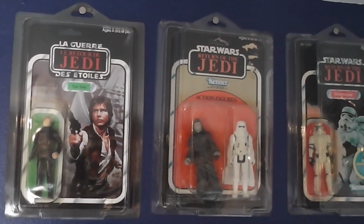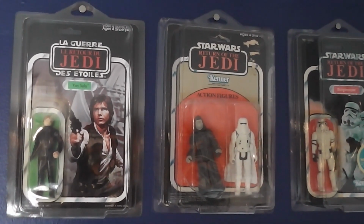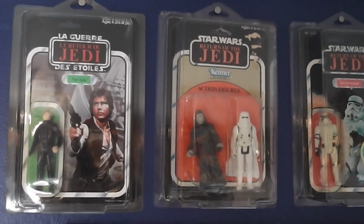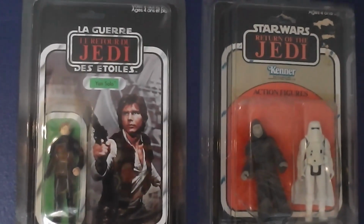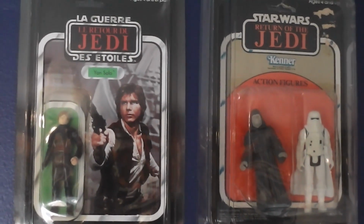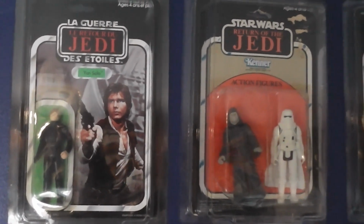Let's move on now and take a closer look at the vintage carded figures that I've got. Again, I picked these up in the mid to late 90s, I would say, for the most part. These are worth a lot more now than I paid for them. You used to be able to get them for £50 to £100, and now they're worth a lot more than that. So firstly, a couple of curiosities. I've got a Luke Skywalker in Jedi outfit with no accessories, carded on a Han Solo card, and that was produced in France, so that's a miscarded thing, quite a quirky thing to have.